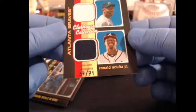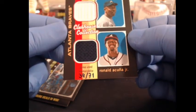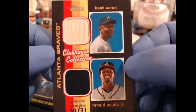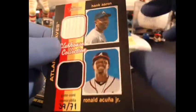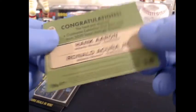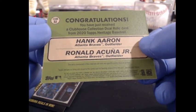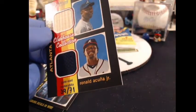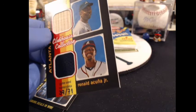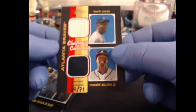Jeez. Hank Aaron, Ronald Acuna, dual relic, hand numbered 39 of 71. Jesus. Clubhouse collection, dual relic card. Wasn't the Ohtani Clubhouse Collection a dual autograph relic? So it'd be kind of similar.